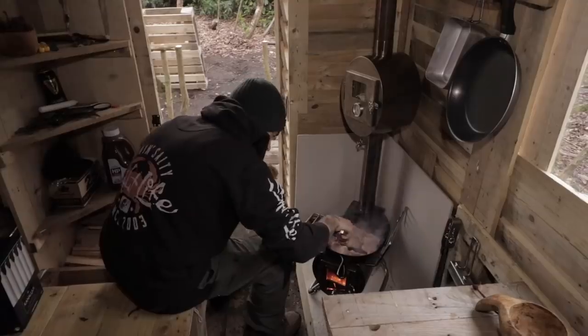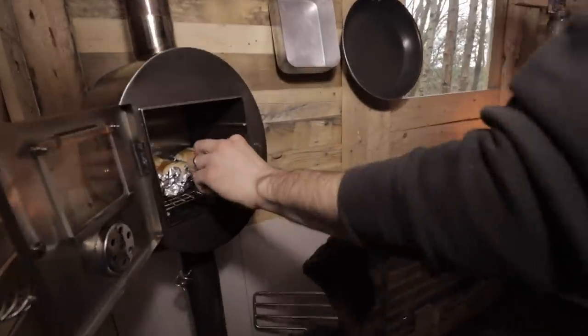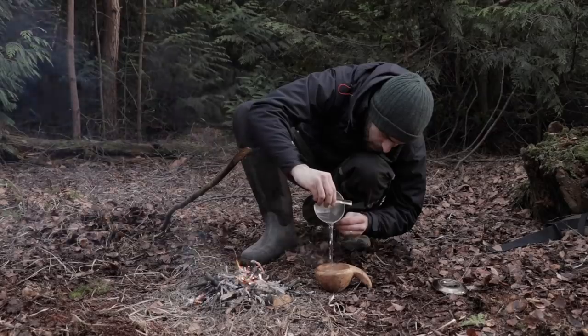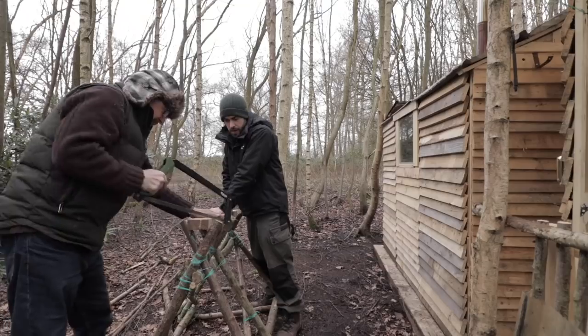We then fired up the wood stove and cooked up some bacon and eggs to reward us for a hard day's work. I then went out into the woods in search of some natural materials to put on top of the tin roof, in the hope that it will help to improve the heat efficiency of the cabin.